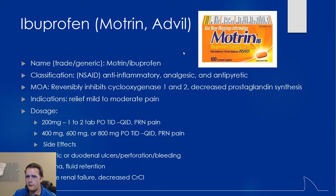Up next, we have ibuprofen. Again, super common over-the-counter non-steroidal drug you're going to run into. Again, same activity as aspirin. It's going to have an anti-inflammatory effect, analgesic effect, antipyretic effect, very good from all of that standpoint. And again, the one thing that delineates it in terms of activity from aspirin is going to be the reversibility of its activity on cyclooxygenase, meaning that once the drug is out of the system, once it gets eliminated through the liver, basically the antiplatelet effect is gone, the anti-inflammatory effect is gone, basically you return back to normal.